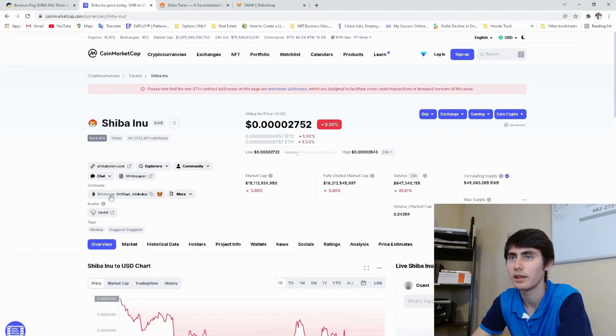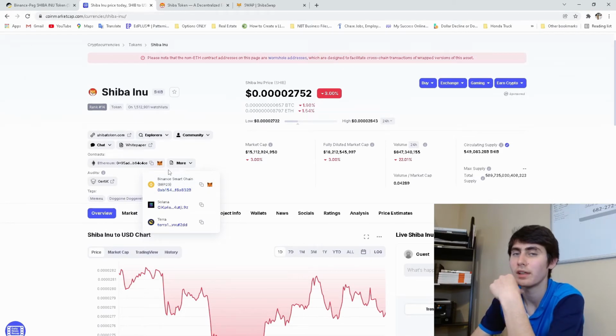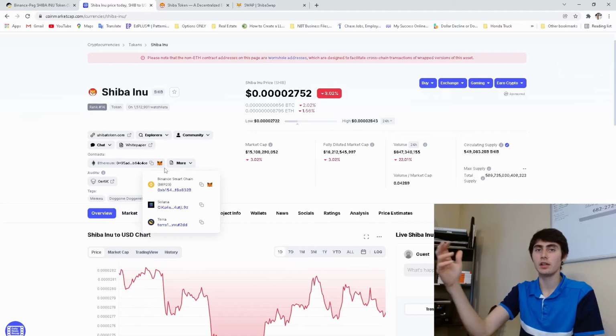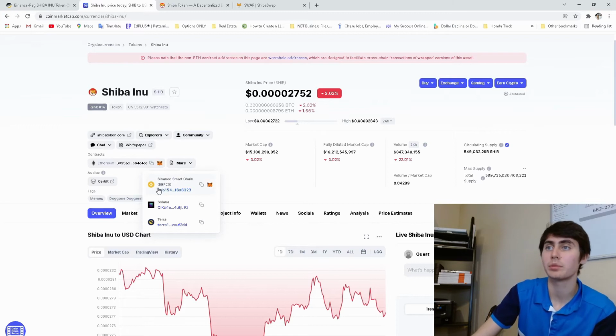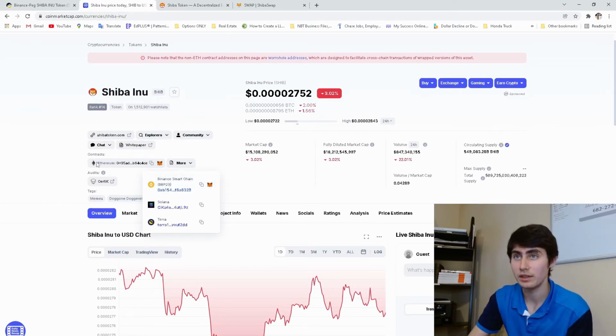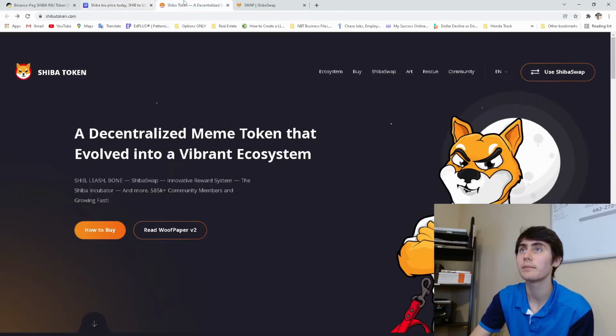CoinMarketCap has their Ethereum, and if you click more, or right here, it has different addresses. So right here, this is gonna get confusing. You need a contract address to connect it to your wallet. Some wallets only support ERC tokens. This is an ERC20 token that we need on our ERC20 compatible wallet. So we're not gonna use a Binance Smart Chain contract address because that is only gonna work for a Binance Smart Chain compatible wallet. So it says Ethereum, that's what we need because it's an ERC20. We're gonna copy that right there.